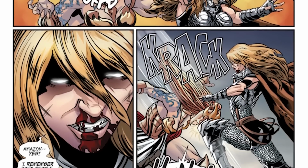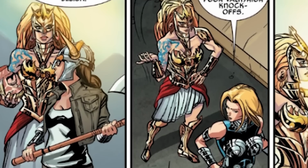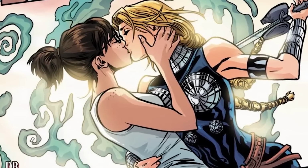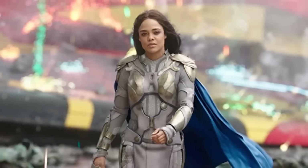It's known online to be kind of a bizarre moment considering how different this version of Hippolyta is from DC's interpretation, but it happens. And it's actually a pretty cool moment considering Marvel and DC don't often make attempts at finding common grounds in their storytelling. Finally, at number 1, Valkyrie is the first LGBTQ character to appear on the big screen in the MCU. In the comics, the character is known to be bisexual, and when she appears in Thor Ragnarok, it is confirmed that the character maintains this sexual identity.